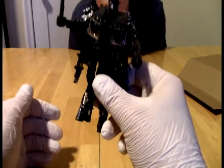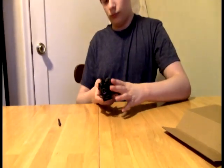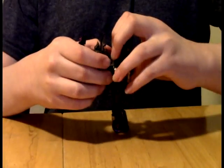Vehicle mode is great. Robot mode is good. I don't know what you think. Robot mode is more meh to me because the legs remind me a lot of Sideswipe. Yeah, kind of. Sideswipe wasn't super. Well, he sort of had the blade thing where his arms turned into blades, right? Yeah. All right. So for robot mode, back to vehicle mode.